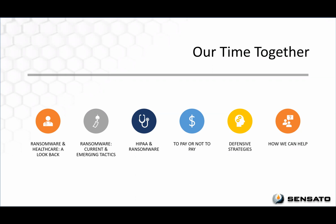And then we'll talk more about defensive strategies, and we'll do a short little outtake on how we can help and some of the resources we can make available to you. Some of those are free, so I do urge you to stick around for that. Again, it's not trying to sell you anything. It's just things that you can rely upon if you need them, and hopefully you will not. So with that, let's just get into it.